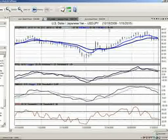So it's very important to watch this Sunday night, Monday, Tuesday trading to see if the market can get back above the 91.43 and hold above this area. If it can, again, the pressure will be off the downside and the uptrend in dollar yen should continue. But again, my optimism remains guarded at this time because of what I've outlined here.